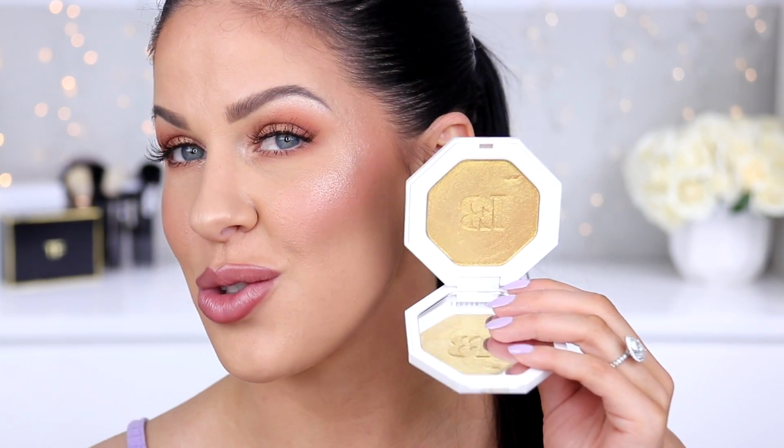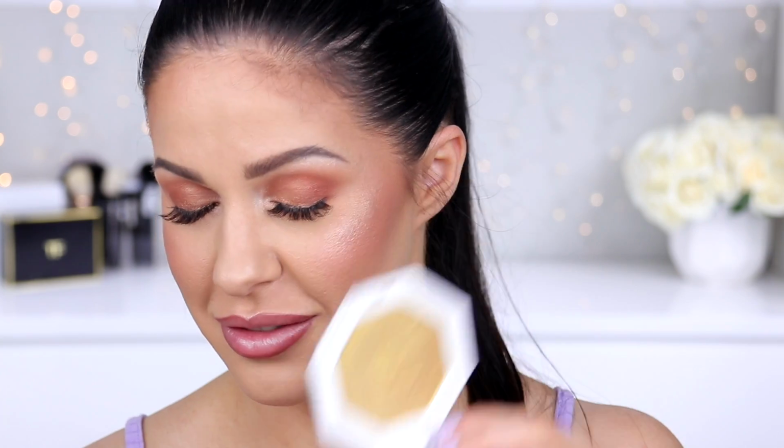All right, next up I've got this one from Fenty. Trophy Wife from Fenty. Did you change my life? Yes, you did. This one looks crazy in the pan, and it looks like I literally could not wear it. I know, it looks full on. It is the most beautiful, flattering color ever.